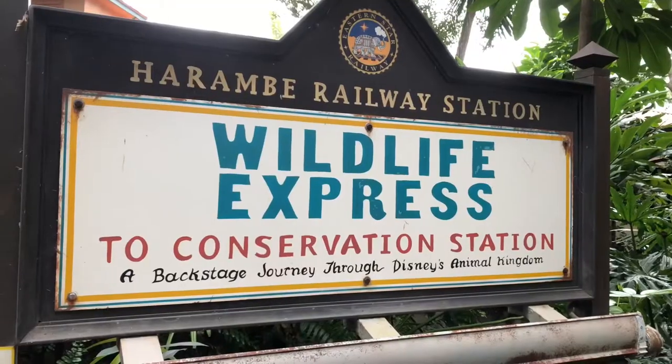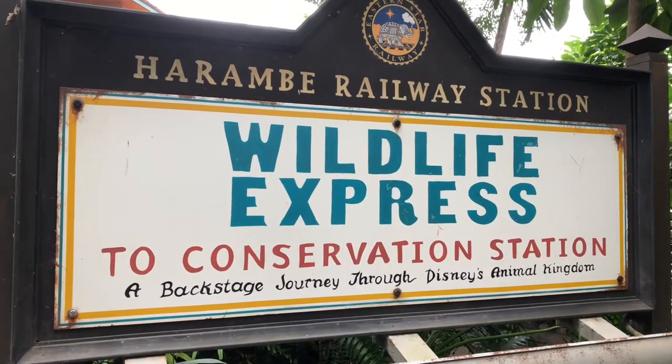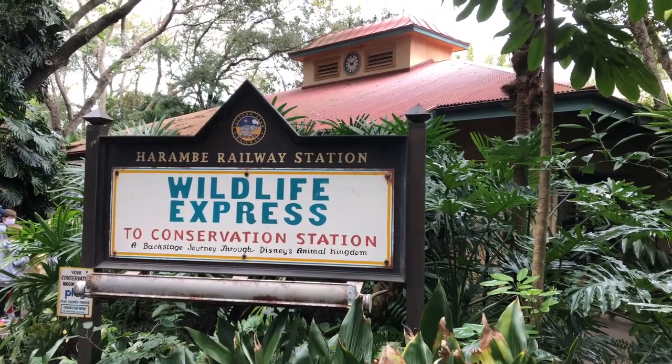In today's adventure, I'm gonna ride a train right here at Animal Kingdom. We are here at the Harambe Railway Station. We're gonna be riding the Eastern Star. They call it the Wildlife Express to Conservation Station, a backstage journey through Disney's Animal Kingdom.